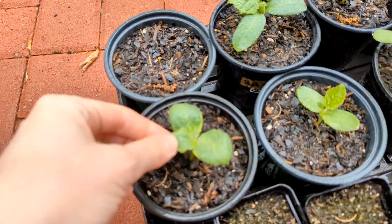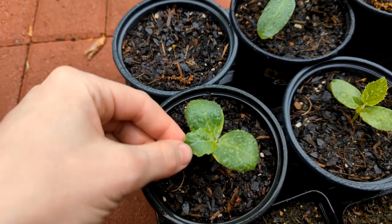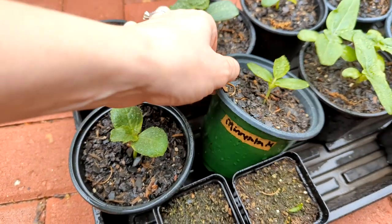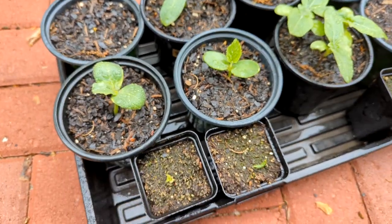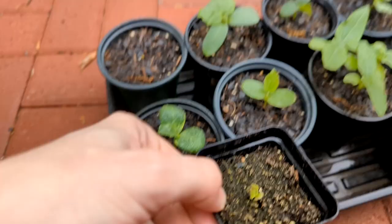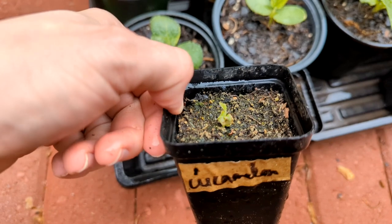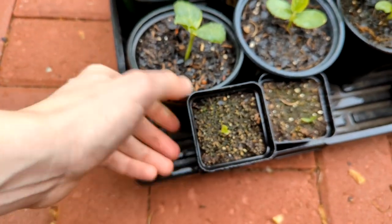See, it's got those crinkly leaves. Let me zoom in for you. The leaves are a little crinkly, so it helps me know it's a watermelon. And my Minnesota midget cantaloupe. Those were very tasty. These little sad things here. This is a cucamelon that I think recently just got burned. I don't know, it's not gonna make it. I need to just give up on that one.